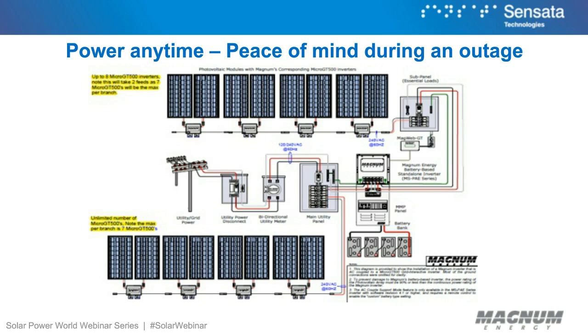The parts list is very simple. As I mentioned, you've got a back plate, the inverter, the breaker enclosure, the remote control, and an optional battery monitor kit, which we recommend.